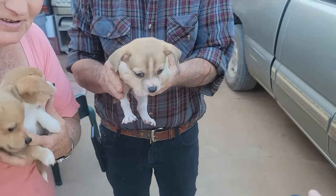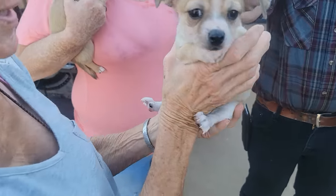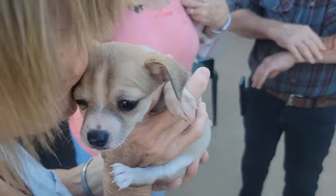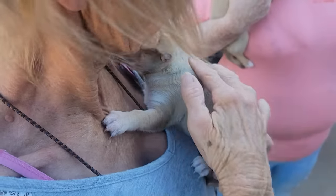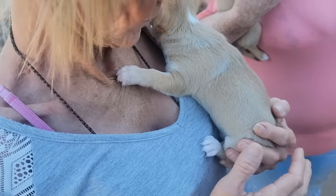Yeah, I'll take them. They were born a little smaller. The smallest one is still in. Hello, baby girl. It was born tiny. I like that color. What do you call that? That's Merle. Will it get darker? No. It'll get lighter, if anything.